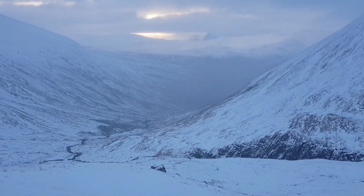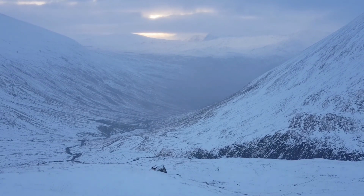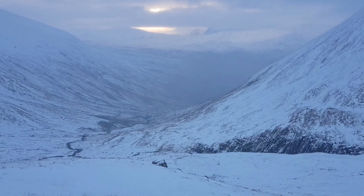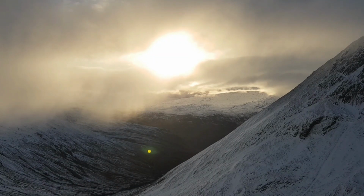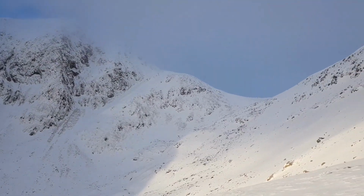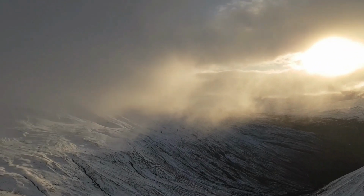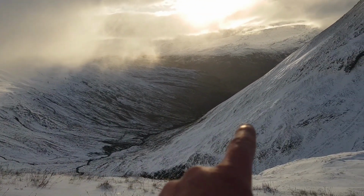But because of COVID, no regular work since March. I'm not as fit as I was. I don't usually sit down at all, so this is unusual for me. That's Kinlochleven.